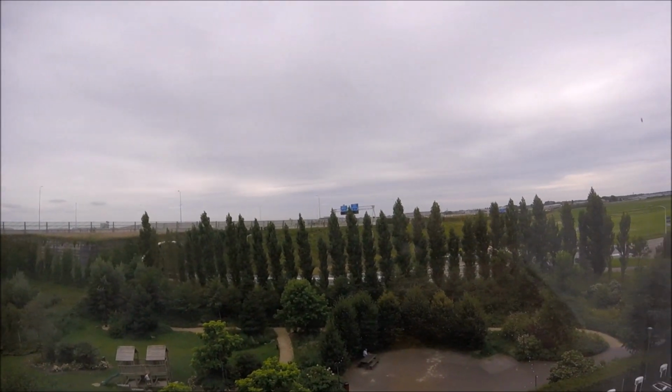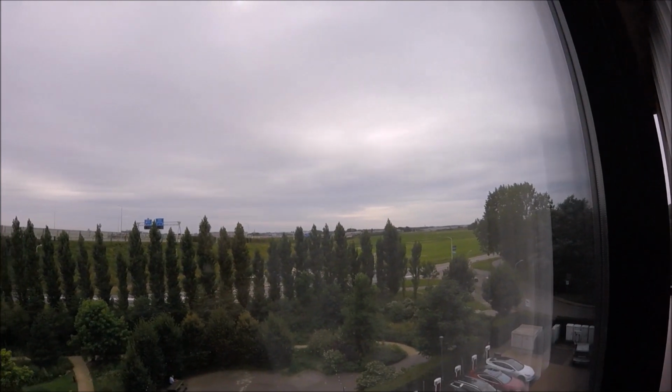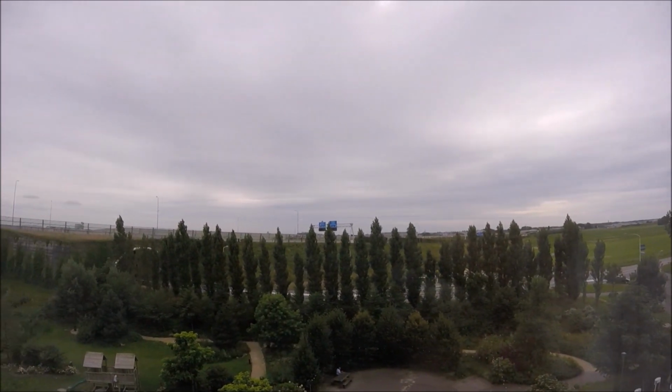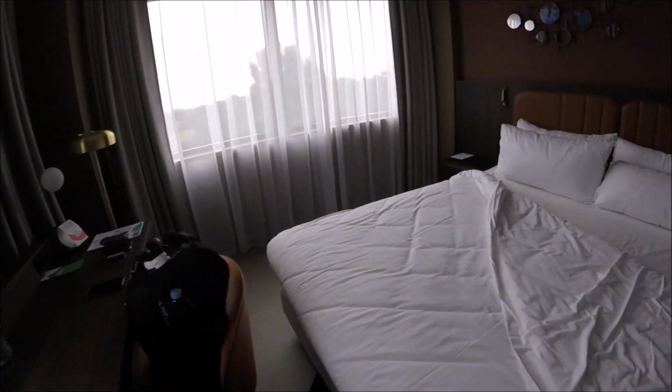Absolutely loved it. The only downside was I did ask for a room facing the airport, and well, the Corendon Hotel didn't deliver on that. They gave me a room facing the complete opposite direction. As you can see, facing like a main highway, motorway thing over there.